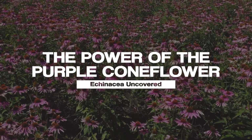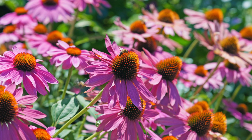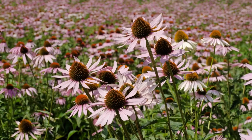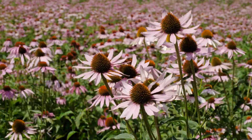Echinacea uncovered, the power of the purple coneflower. Nature's defender against sniffles and sneezes. Welcome to a journey into the world of Echinacea, also recognized as purple coneflower.